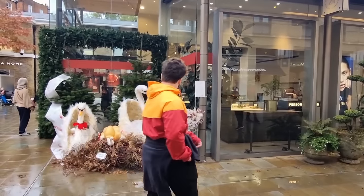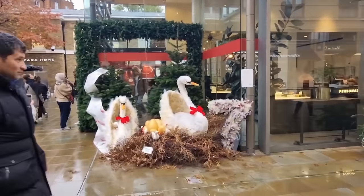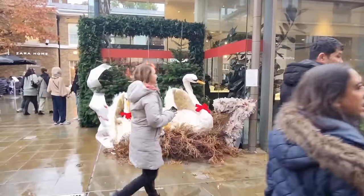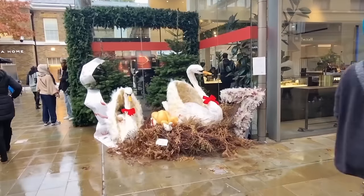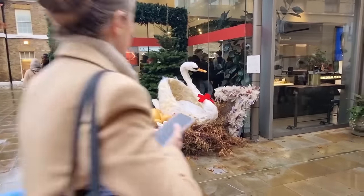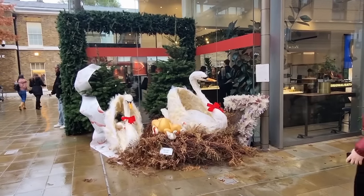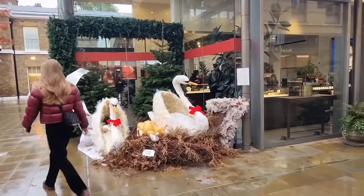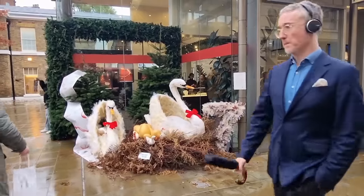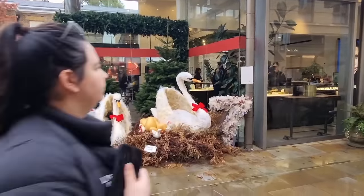Okay, so I think we found day 7 of the 12 days of Christmas already. Look at the 7 swans a-swimming. Look at their golden eggs. This is so cute. I just read the signage and this is all bespoke, the scroll with the lyrics on. This is beautiful. Oh, I wonder what else we're gonna find. This is incredible. I love it.